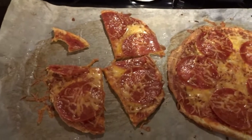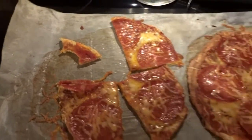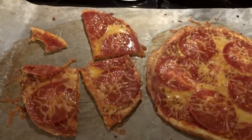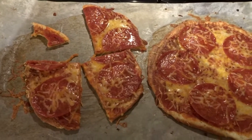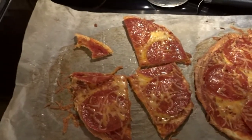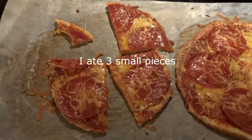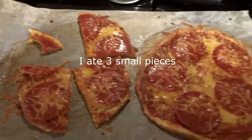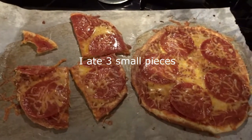Okay, so here's the finished product, and as you can see, I started eating a slice. It's so good. I probably should have cooked it some more. Maybe it would be crispy, maybe it doesn't get crispy. I don't know. But it actually just reminds me of a regular crust pizza. It reminds me of Papa John's pizza. So it is very good. So we'll have to see how well this heats up.